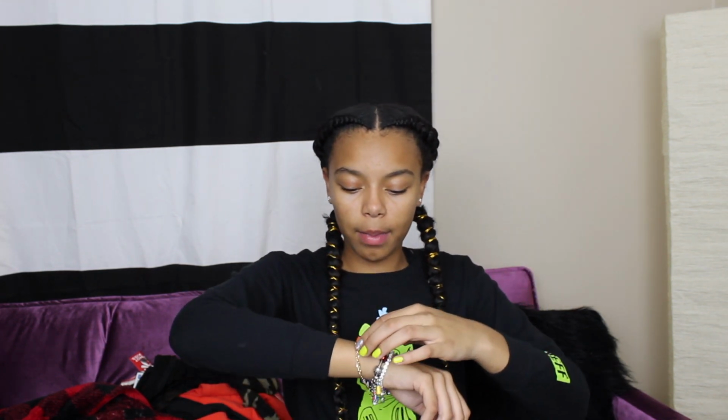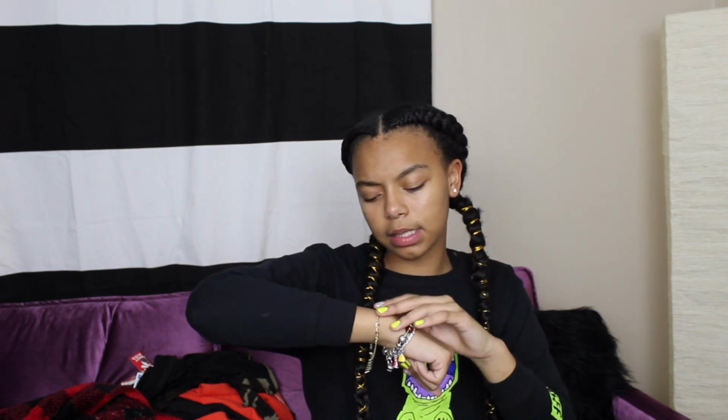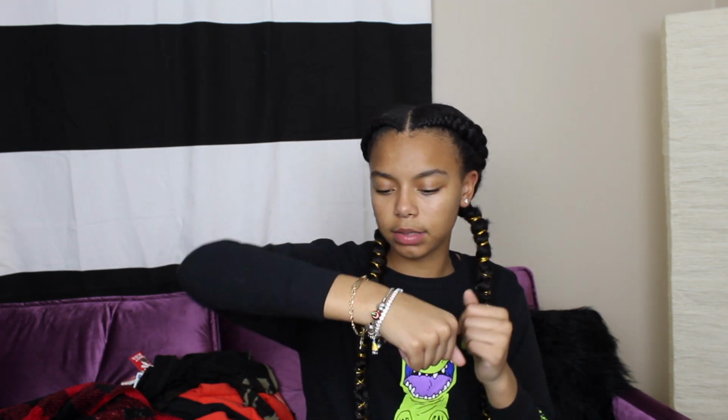Last thing. My mom, I'm also putting a clip here. My mom got me a nameplate thing. To be honest, I thought this was a necklace when I first saw it. And then when I took it out, I was like, oh, it's a bracelet. Period. So, yeah, it has my name on it.